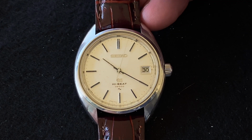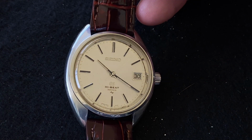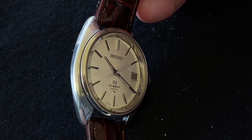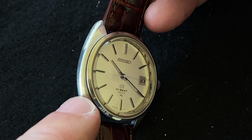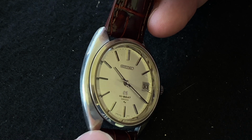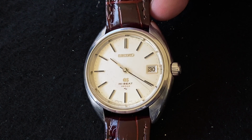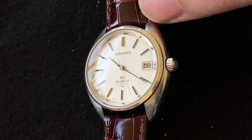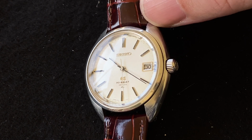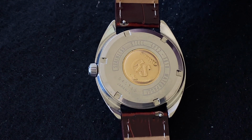It's not as noticeable, obviously, when you've got this on your wrist as it is when we're looking at these very high resolution videos. And also the case. I don't know whether the case has ever been polished with a machine, but I think this watch has clearly been worn a great deal over the years, and so the case, which originally had that brushed finish that we saw on the first example, has worn away quite substantially, but it's still a very, very nice example of the watch.